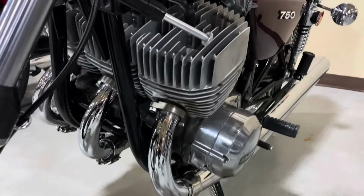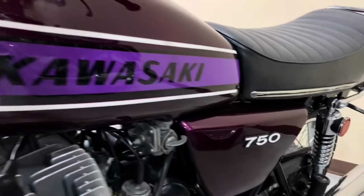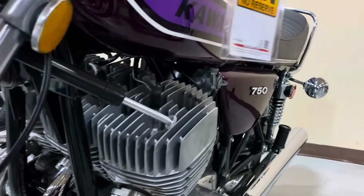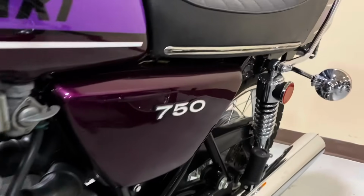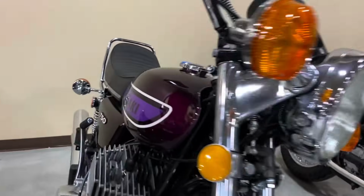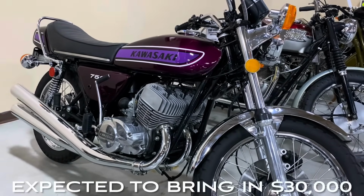Why did this bike go away? Well, there's many reasons for that, but Kawasaki saw the writing on the wall. They knew there was pressure coming from the EPA. They didn't want two-strokes on the street anymore, and they knew that 4-cylinder technology was the way to go, and that's why they had spent so much time behind the scenes working on the Z1900. But this bike lasted until 1975. This is the last year for the model, and in this condition, guys, this motorcycle expected to bring in $30,000.